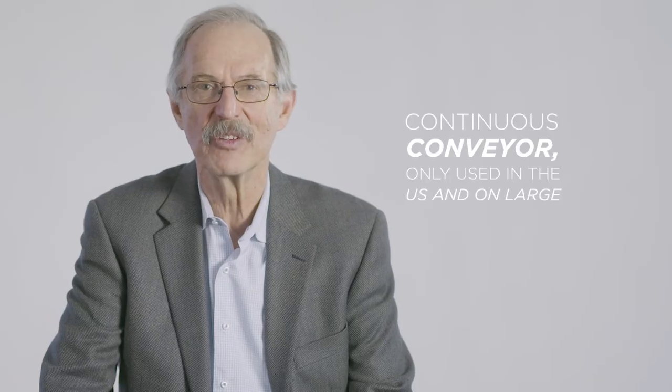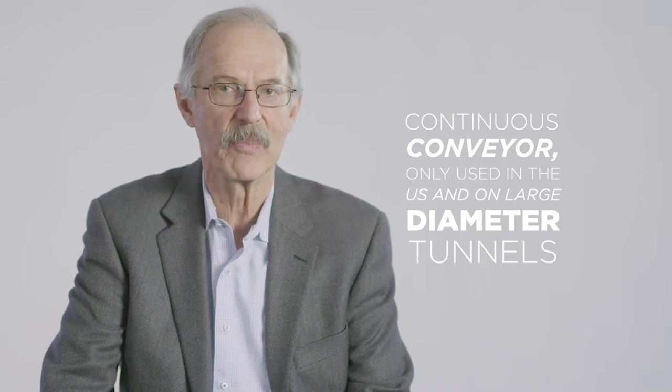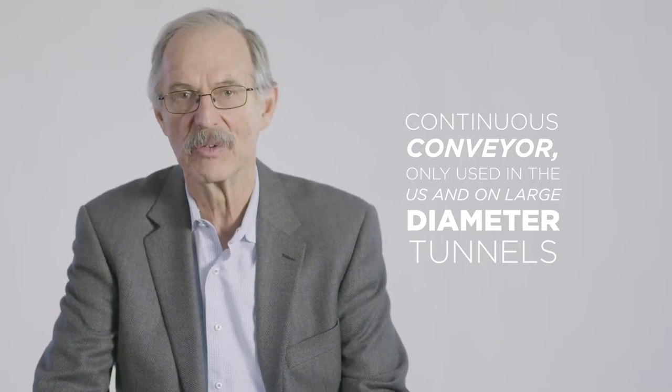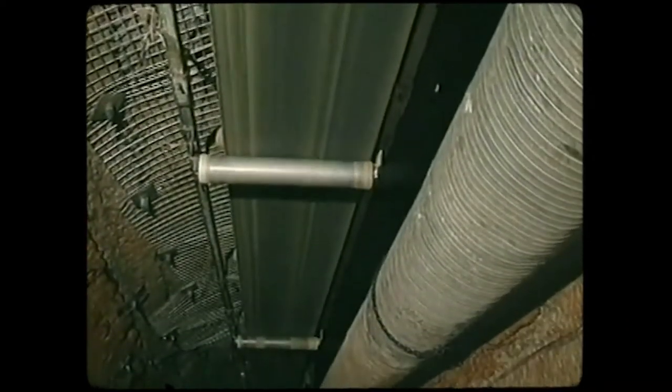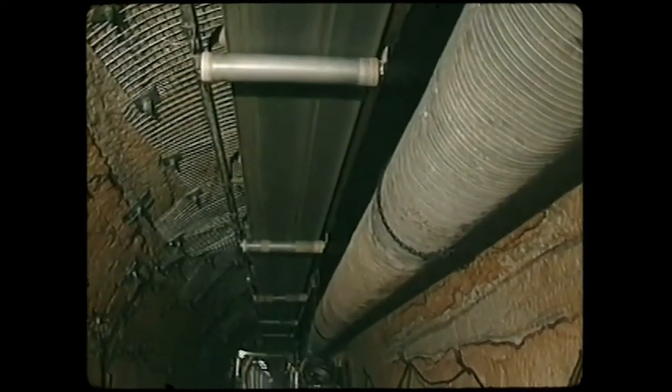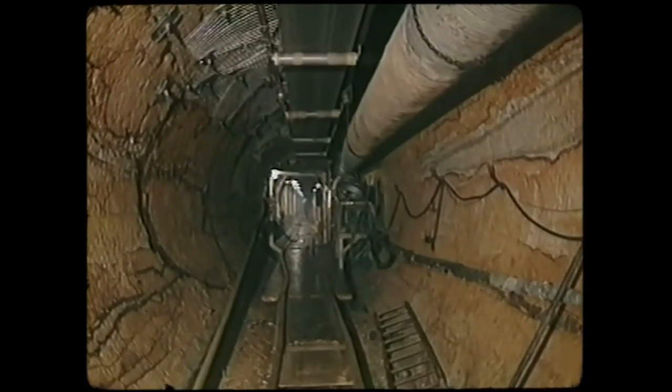The continuous conveyor system was only used in the US prior to our project and on large diameter tunnels. So we had to look at that really hard as to how we could apply it to this project. We decided that we'd hang it from the roof of the tunnel, whereas normally it's hung from the side so they can get access to it. In doing so, it basically got out of the way. That proved to be a very successful decision.